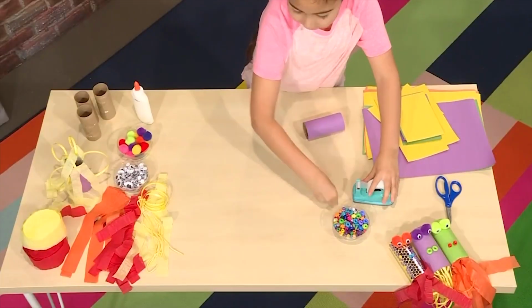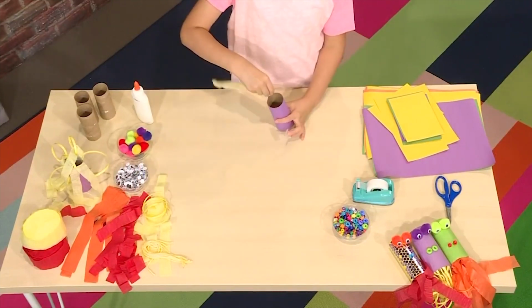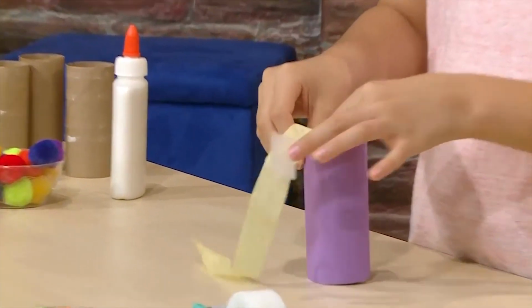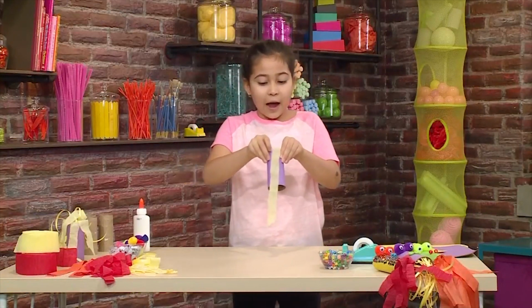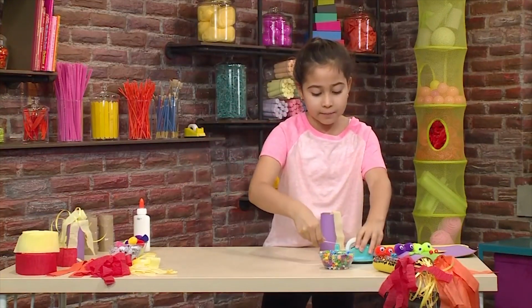Then add the flames. You get some ribbons of your choice and you tape them to the inside of your dragon. Here's a tip. If you want your dragon to blow out more fire, stick more to the top than to the bottom.